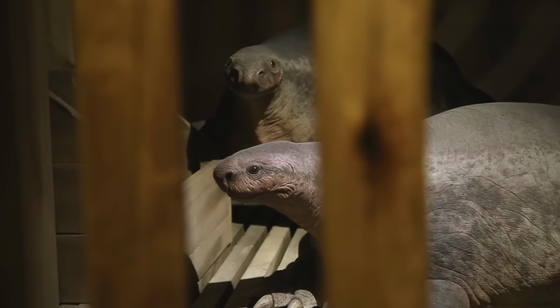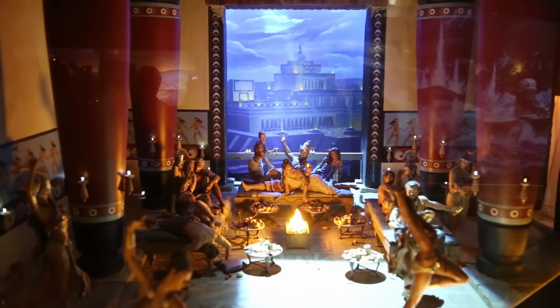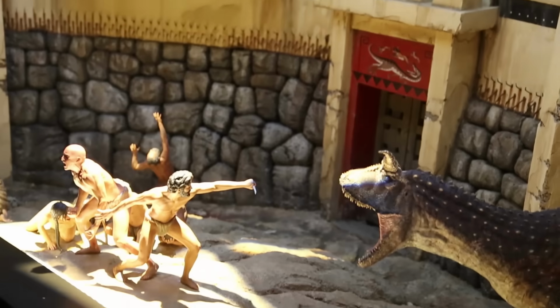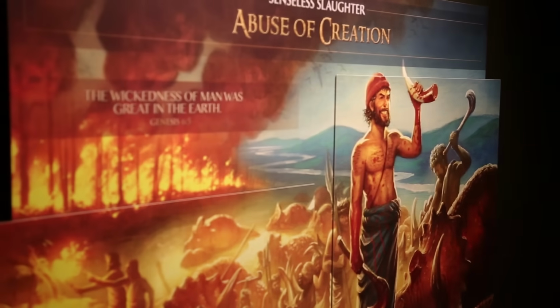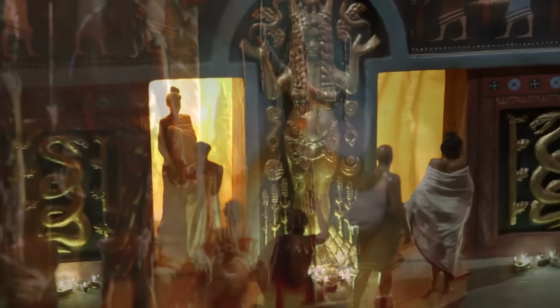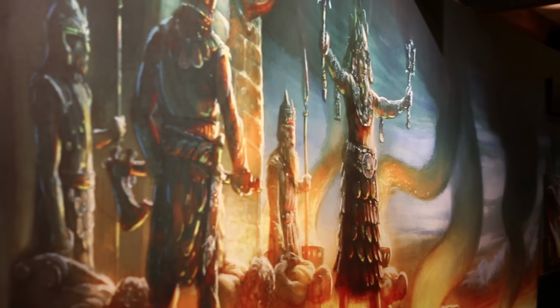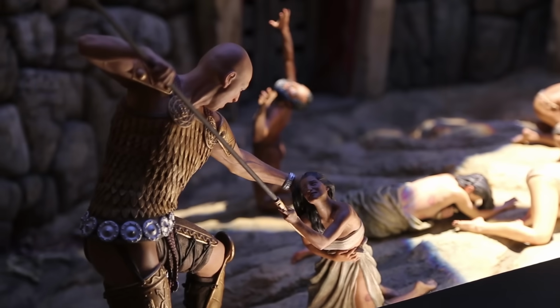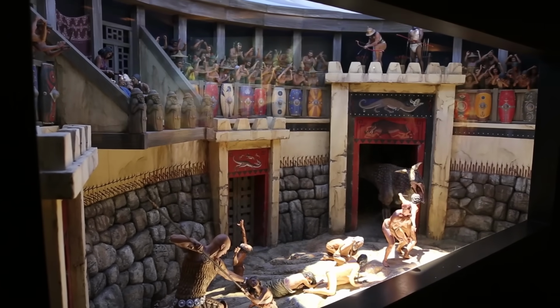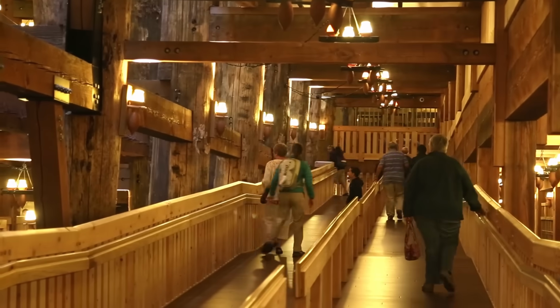The second deck is really where the story starts, and the first exhibit that everyone sees is an exhibit called the Pre-Flood World, Pre-Flood Society, which really sets up for the guest why was the Ark built in the first place. It starts with creation in this particular exhibit, and it goes through sin and the fall of man, and then how society really degraded from there, and how it was so bad that God said, hey, have a do-over, basically.